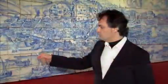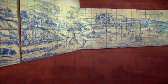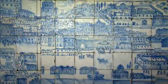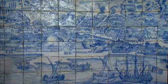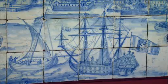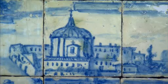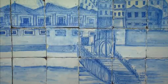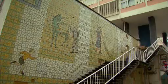This panel, dating back to the end of the 17th century, is known as the Great View of Lisbon. It is the biggest treasure of the museum, in fact of all Portuguese tile history. It represents the city of Lisbon, seen from the opposite bank of the Tagus River before the earthquake. What started as a practical way of protecting buildings against damp, heat, and noise is now a treasure trove of stories. And these small ceramic squares are the history books.